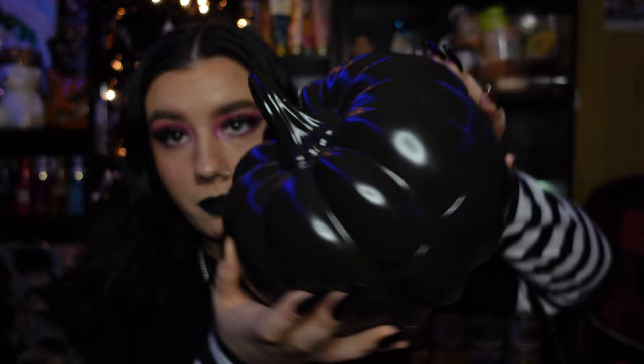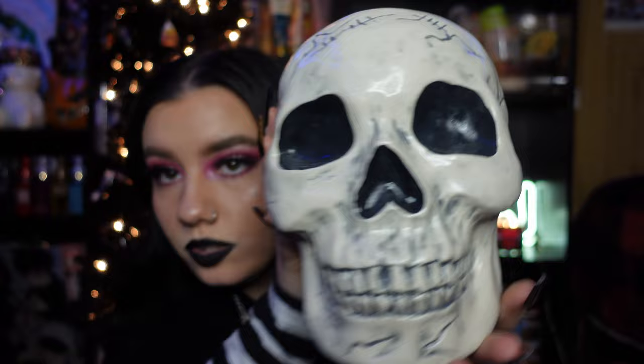Completely lied, that was not the last of the kitchen stuff. I completely forgot that I also got this big black pumpkin bowl to be a cute little candy dish kind of situation. I don't know what I'm gonna use this for just yet though. Okay, I think this should be the last of the kitchen stuff that I got. This cute little ceramic skull is actually a bowl, and we do have some candy in it. I love it so much.